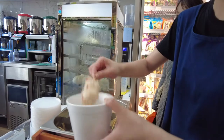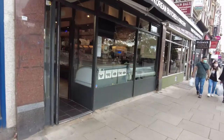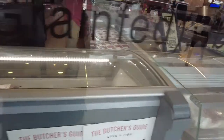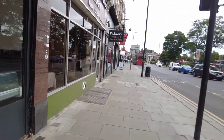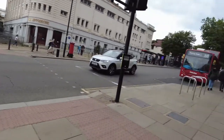Yeah. Thank you. We have this Three Stone Butcher. They have the Wagyu there. The butcher's cuts beef. So it's very near Eat Tokyo and that convenience store. It's in front of Golders Green Station.